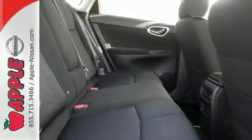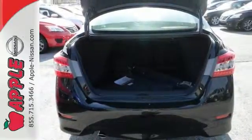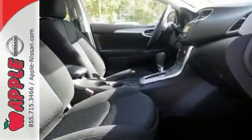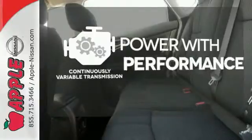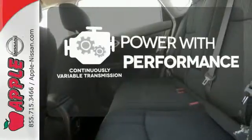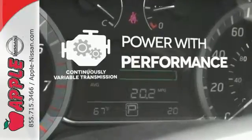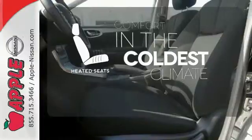Enjoy convenient features like smart auto headlights, keyless entry, and Bluetooth. It doesn't compromise on safety either, with the advanced airbag system, anti-lock brakes, vehicle dynamic control, and more. The continuously variable transmission smoothly moves through gears and finds the optimum RPM for either maximum fuel efficiency, power, or both. The heated seats keep you comfortable no matter how cold it is.